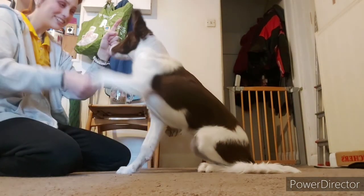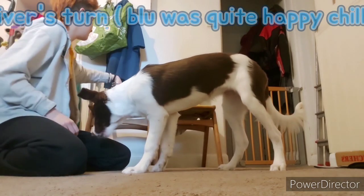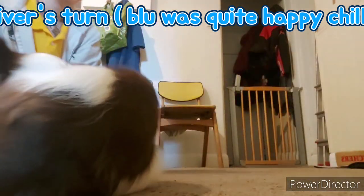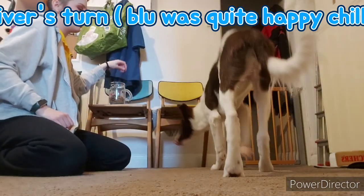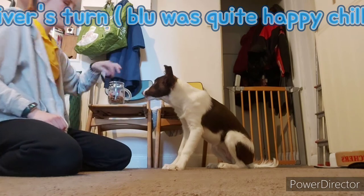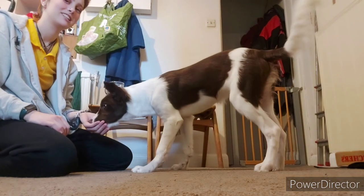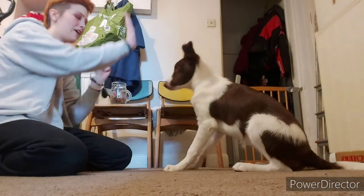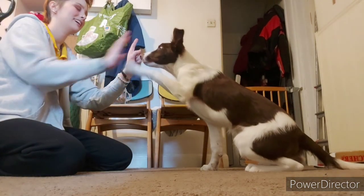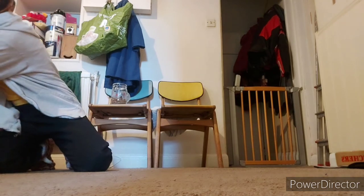Other paw. Good girl. Sit. Speak. Speak. Good. Come here. Go spin. Spin. Good. What else do we have? High five. Hey. High five. Good. Bed. Good girl.